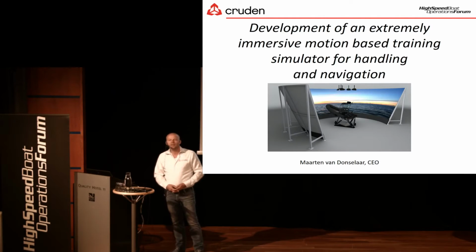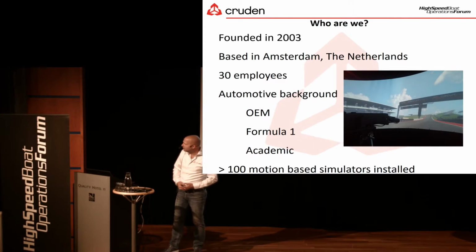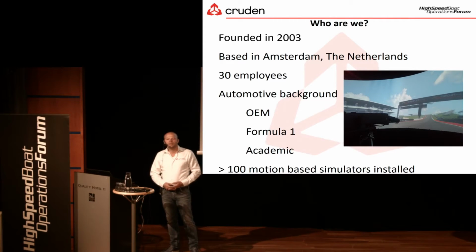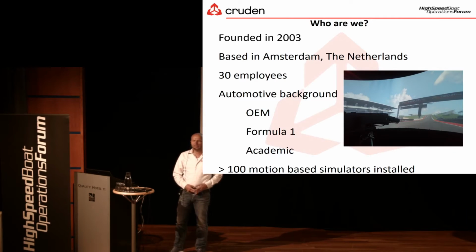My name is Maarten van Donselaar. I'm the founder and CEO of the company called CRUDEN. And just very shortly on the company, it was founded in 2003, based in Amsterdam, Netherlands. We are currently about 30 employees. We have a very much an automotive background, so we do the simulators you might see that are being used in Formula One and mostly in the automotive industry for development purposes. And we also have a large client base in the academic world, so really into the research. Currently, we have, I lost count, but around 110, 150 simulators installed worldwide.